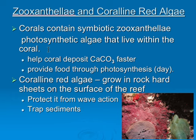which you can find here. They grow on rocks in hard sheets, and they're one of the stronger parts of the reef, and they help keep the reef in place. Calcium carbonate is not particularly robust as a compound, and so it can be broken up really easily, which is why when you're on a reef, one of the things they tell you to do is to be very gentle with the reef, not step on it because you'll break it.